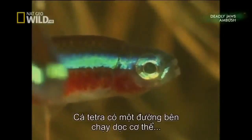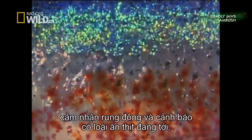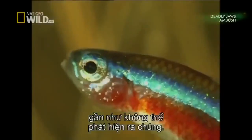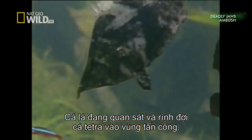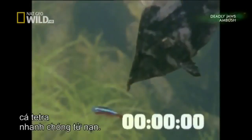Tetra have a lateral line running along their body. This senses vibrations and alerts the fish to approaching predators. But when predators are still, silent, and invisible, they are almost impossible to detect. This leaf fish is watching and waiting for a likely-looking tetra to enter the strike zone. And when it does, it's a very fast death for the tetra.